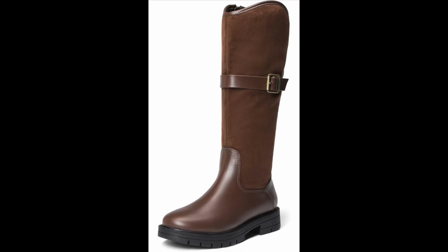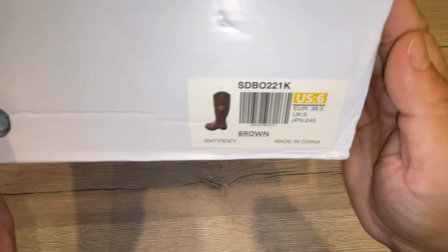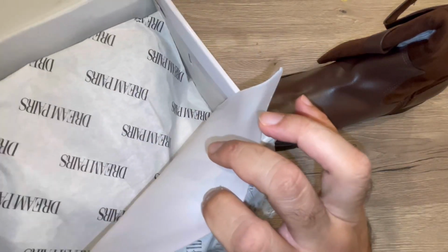Hey guys, we received these Dream Pairs girls' knee-high buckle fashion riding boots to test and try. These are for the little or the big kids and come in a really nice box. These are high-length, or long, boots.